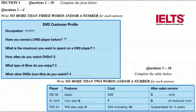Oh, OK. First of all, your occupation. Student. OK. Then, have you already got a DVD player? No, I've never had one before. Uh-huh. And how much do you think you want to spend on a player? I'm not sure, really, but I have got a budget. My friend said I should allow about £100, but I can't afford over £85, so that's what I'm working on.